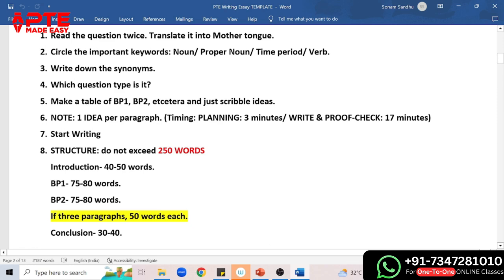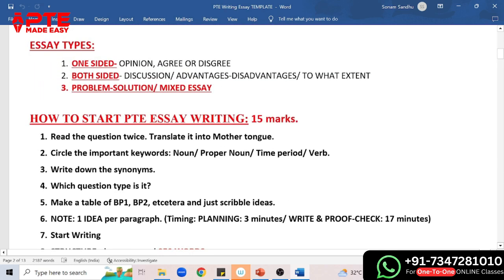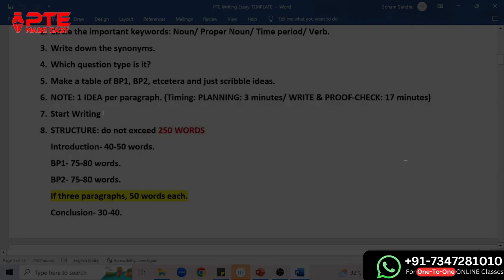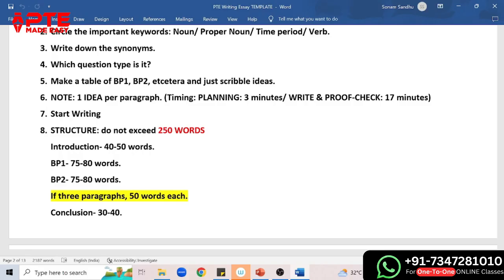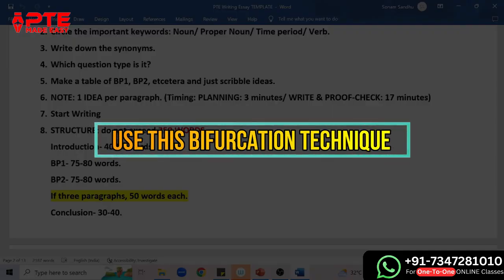Decide which question type it is out of these three: one-sided, both-sided, problem solution, or you can simply write opinion, discussion, advantages, disadvantages. Then make a table of body paragraph 1, body paragraph 2, and decide what you are going to write in body paragraph 1 and which idea you are going to incorporate in body paragraph 2. Simply scribble ideas. I would suggest you use this bifurcation technique.